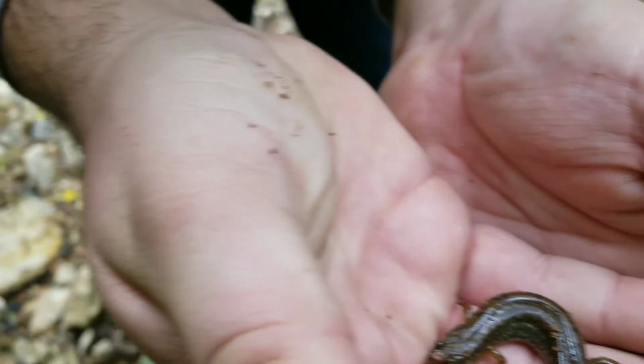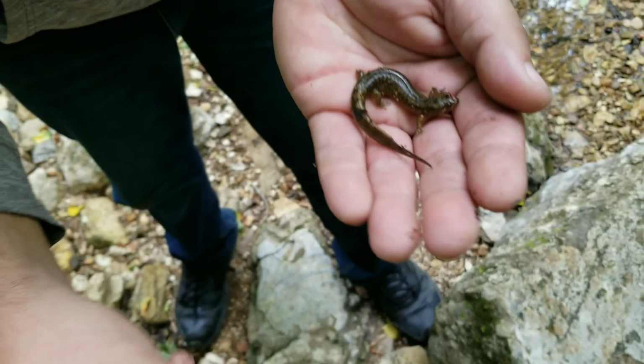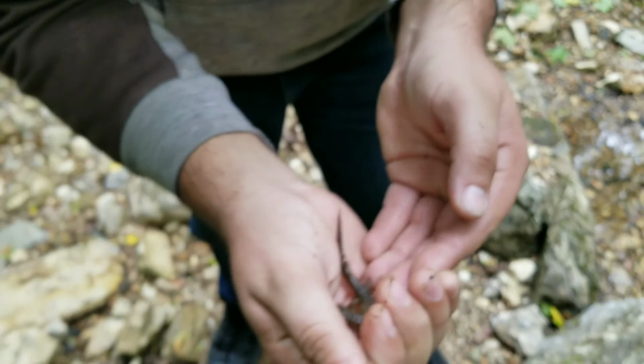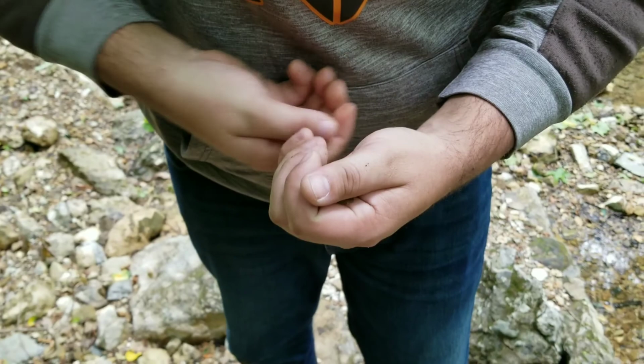We found one. Oh man, hours of driving. You have no idea how long we've been searching for these guys. And we actually found one. I don't know what type this is. We just wanted to find salamanders. But look at him. Oh, he's a wiggly noodle. I don't care if he's very common. We found one. Oh, bud. All right.